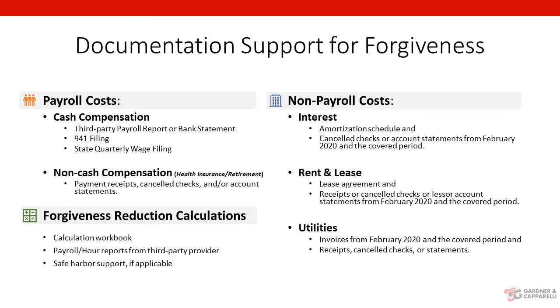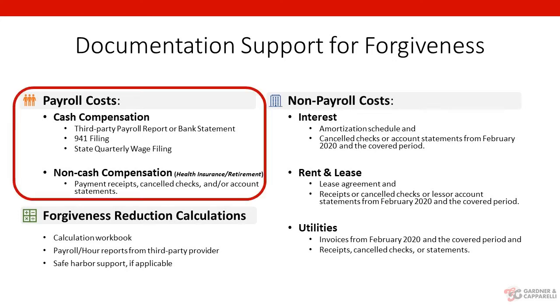So, let's start with payroll costs and what documents will be required. This will be applicable to basically everyone, unless you're a sole proprietor or independent contractor without payroll, which we'll get to later. So, you will need to provide 3 items for cash compensation payroll cost. The first item will be a third-party payroll report like Gusto, ADP, or Paychex. This should show each employee individually and only during the cover period or alternative cover period if elected.